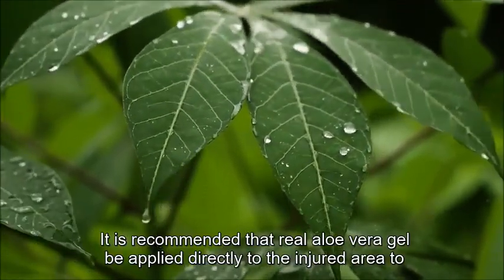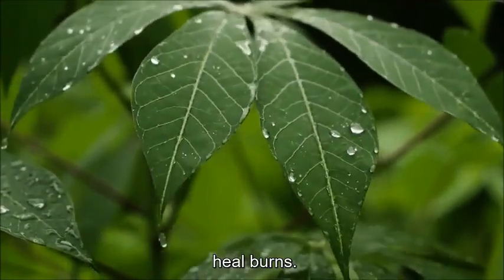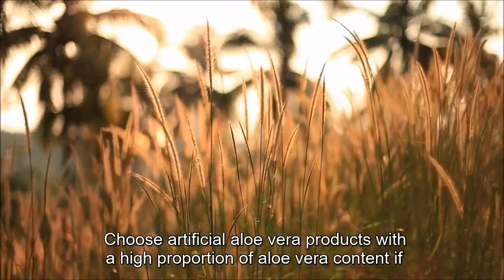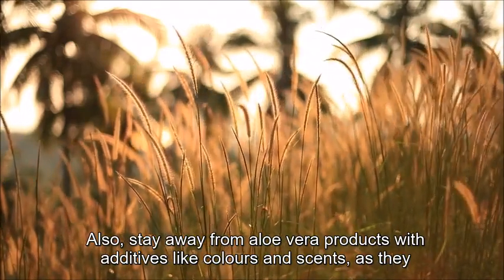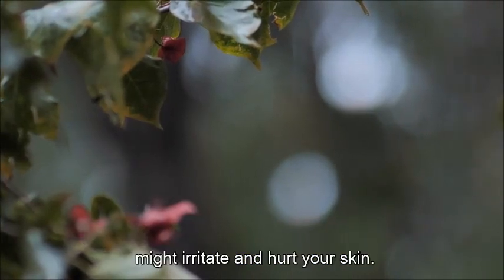It is recommended that real aloe vera gel be applied directly to the injured area to heal burns. Choose artificial aloe vera products with a high proportion of aloe vera content if you use them. Also, stay away from aloe vera products with additives like colors and scents, as they might irritate and hurt your skin.